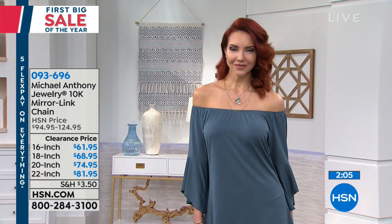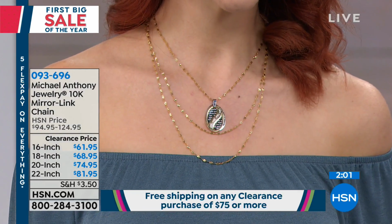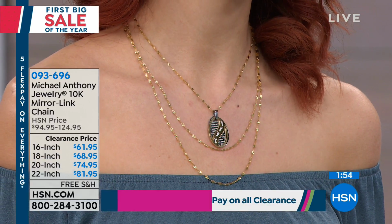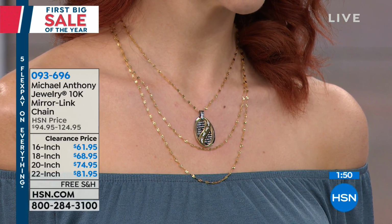And we are gonna break this up into interest-free payments for you, so that just means you can shop more while you're saving on clearance. A lot of times people will say, look, you're saving so much money, pay the whole thing, right? We're gonna break it up into interest-free payments for you. Wait, do we really have 5 or more flex on all clearance? No, I think this is, let me see how much flex this is on. Rob, how much flex is this? This is 5 flex. Okay.